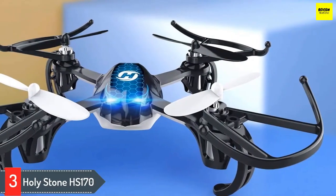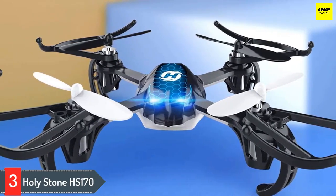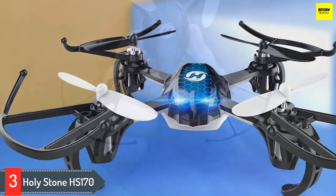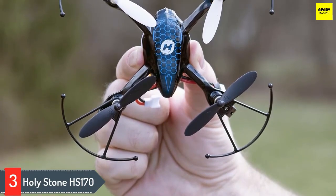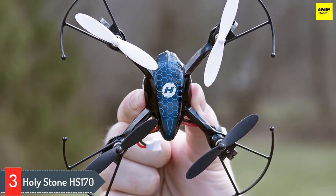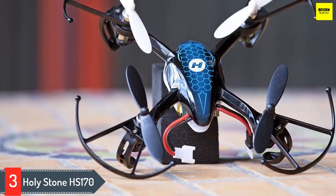Number 3. Holy Stone HS-170. The HS-170 is a decent pick for those looking for a cheap indoor drone, mainly due to its flexible propeller guards, which flex during impact to minimize damage, and ease of use. The body seems quite durable and handles bumps and collisions well, despite feeling a little plastic fantastic.